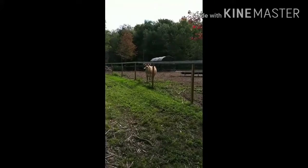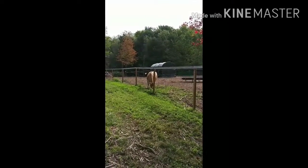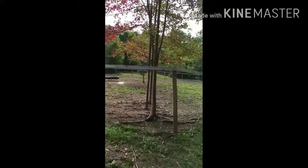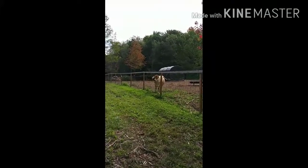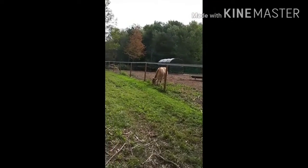And the Jersey is very interested, as you can see. She is very nosy, likes to stand in the corner of the pasture over here and stare through the weeds. There's a hole in the brush up there in the tree line, and she likes to stare at the neighbors. So I apologize to my neighbors for my nosy cow, but at least she's not gossiping. Well, she might be gossiping to the other cows, I don't know.